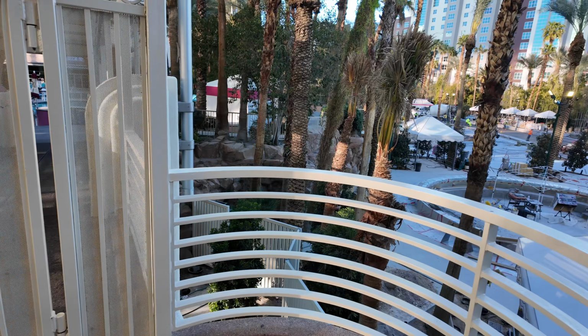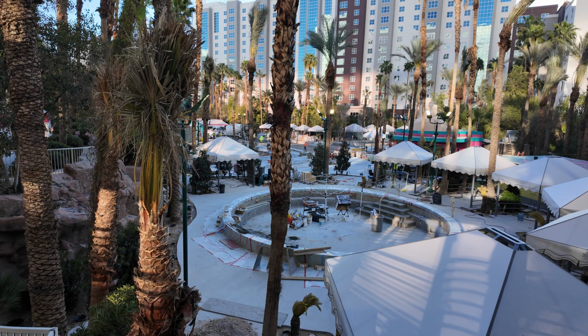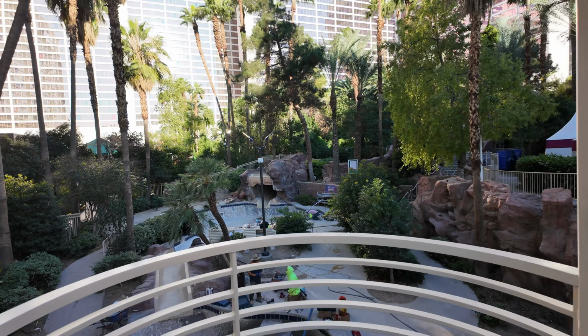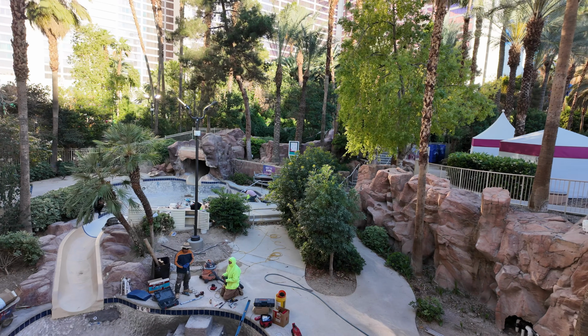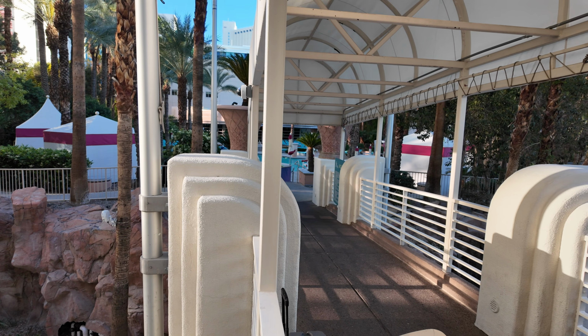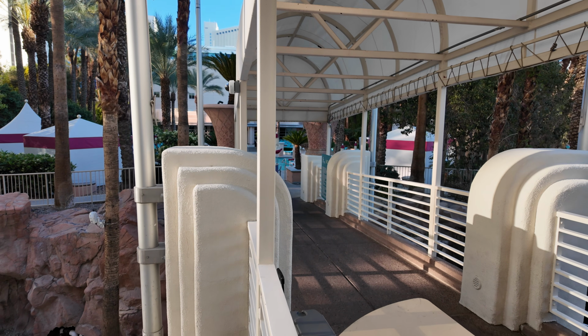I've come up here to this overlook and we can see a better look of the pool construction here. Over here on this side, they've got these pools also under construction. If we look straight back this way, that is what they call the Go Pool. That's the 21 and over pool. That does look like it'll be open later in the day.